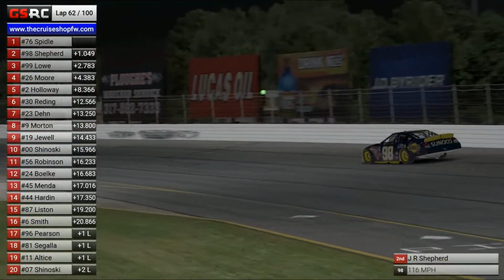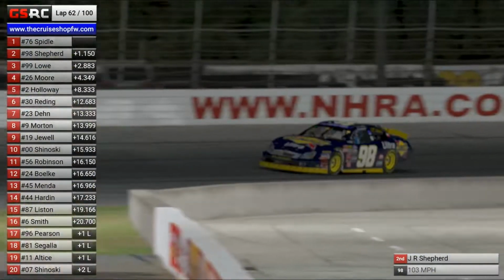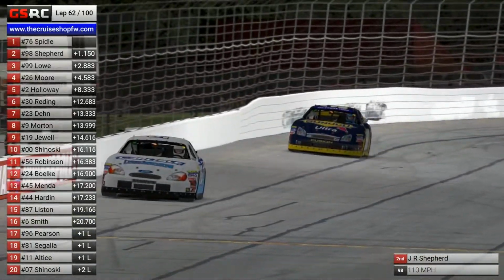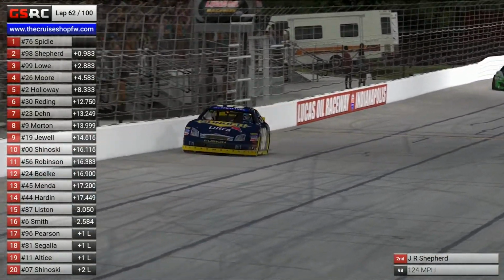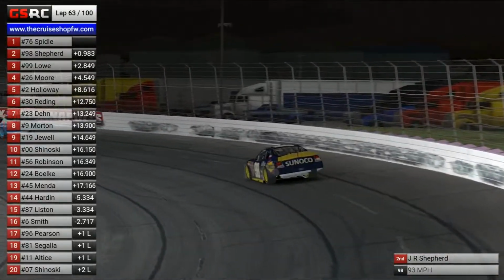I think he's doing a great job. We all know how James Lowe and JR Shepherd come through the field each and every week. So it's going to be interesting when he gets there. Is he going to have enough to be able to battle with Speidel?